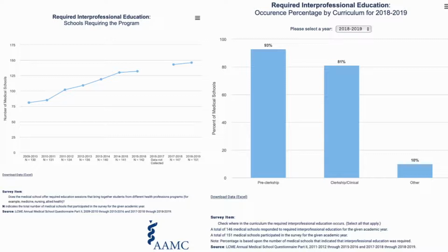But it's pretty highly implemented across the country. And I picked 2018-19 because that was the last set of data available from the AAMC.